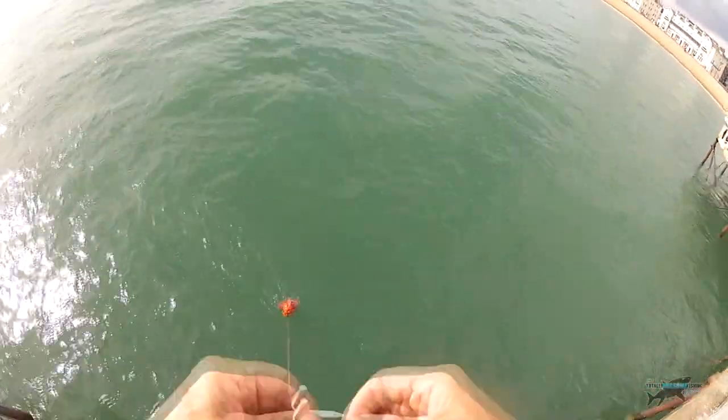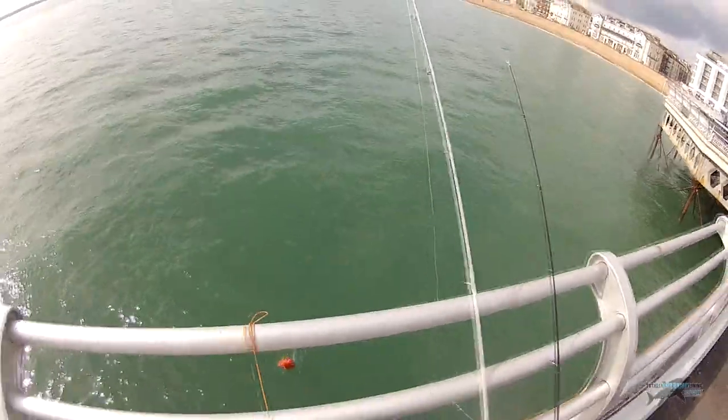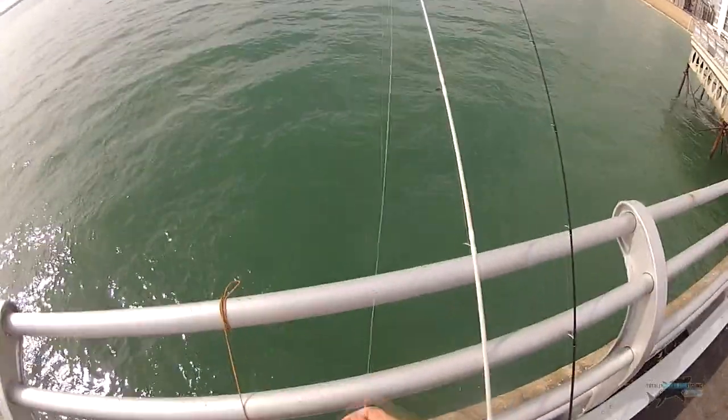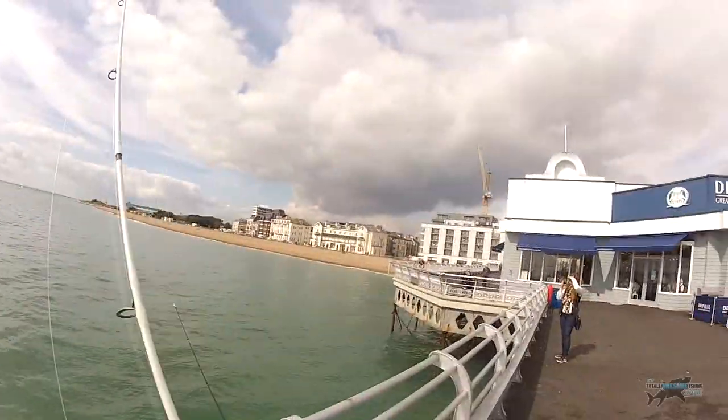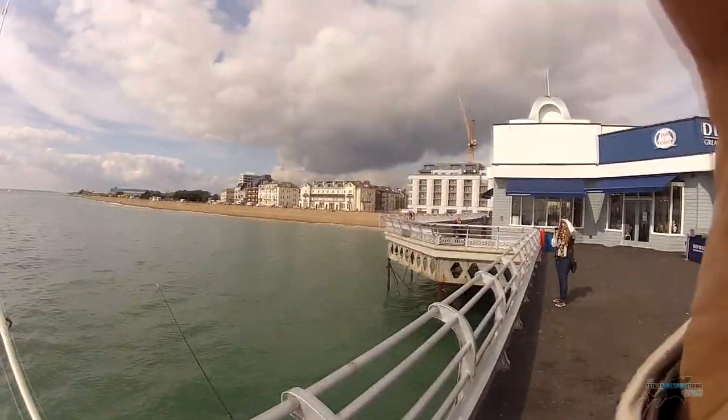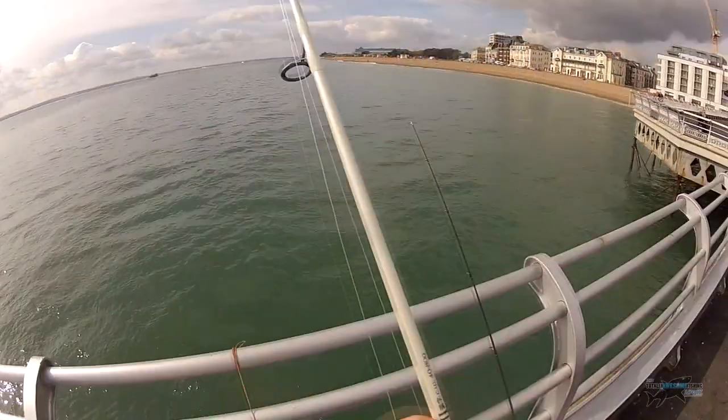I think what I'm going to do is have a go spinning first in case there's any mackerel around, because they might come up in that chum, so they can work from there. So the benefit of pier fishing, guys, is you're basically boat fishing, aren't you, when you see how far offshore I am. 150, 200 yards offshore. So all piers and jetties are the same.